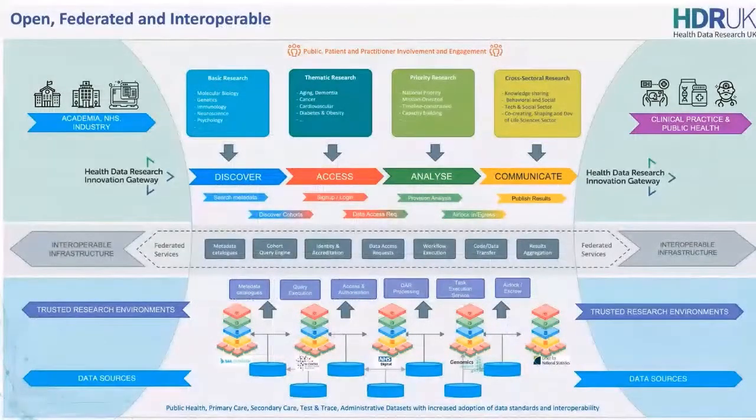So finally, I just wanted to bring this all together in terms of where we're at, where we're heading. So in terms of open, federated and interoperable systems, we have the Health Data Research Innovation Gateway, which I talked about, which allows us to discover, access, analyze and communicate. We have this interoperability infrastructure, the metadata catalogs, the cohort query engine, and other federated services.